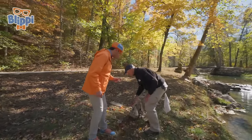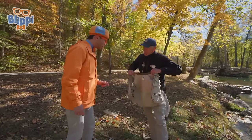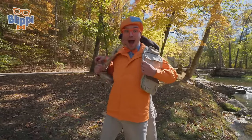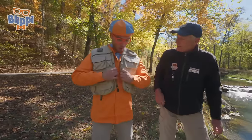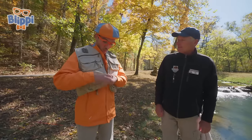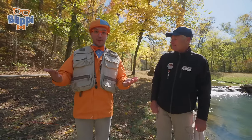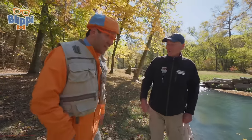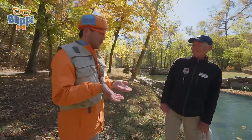Whoa. Oh, what's that? This is called a fishing vest. Oh, thank you. And it goes on and they have a little pocket so you can put your tackle in there. Check it out. My very own fishing vest. Well, now I really feel like a fisherman. You look like a fisherman. Well, what other equipment will we need?